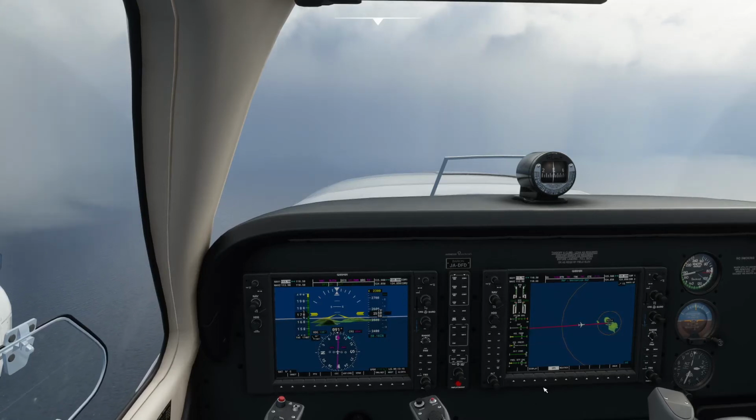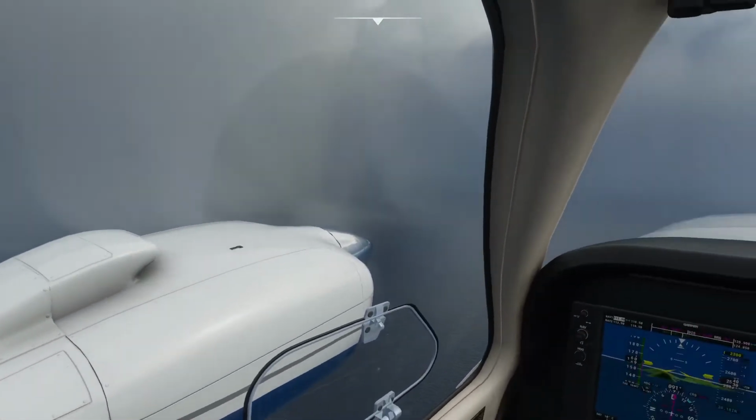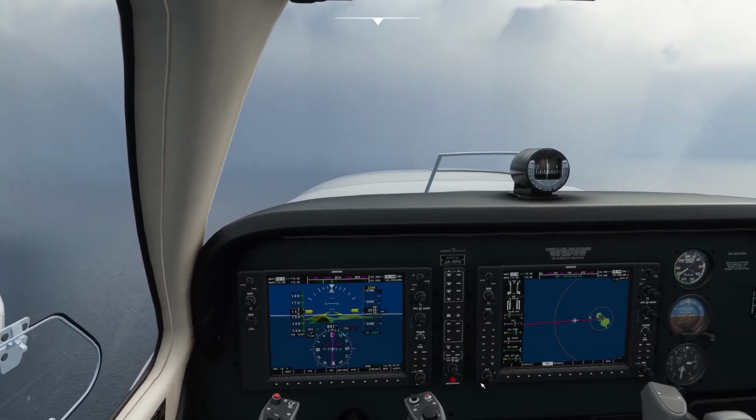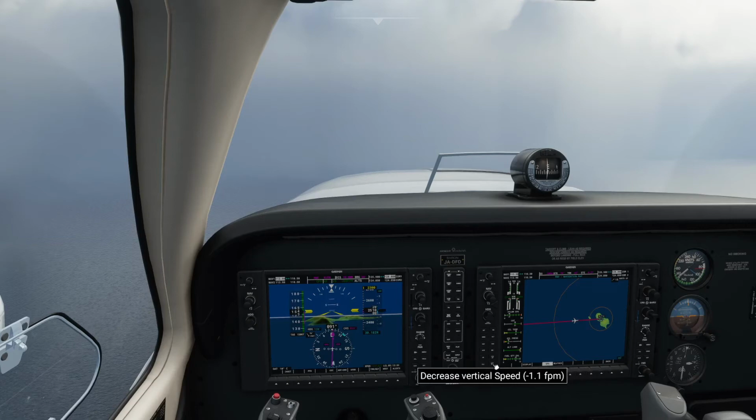Alright, so we'll just go down to 1,500 feet now, so we're going to power back. Bit of a descent going here.